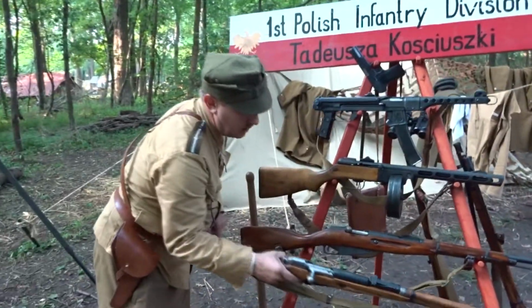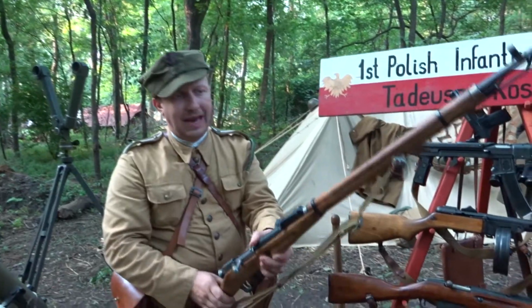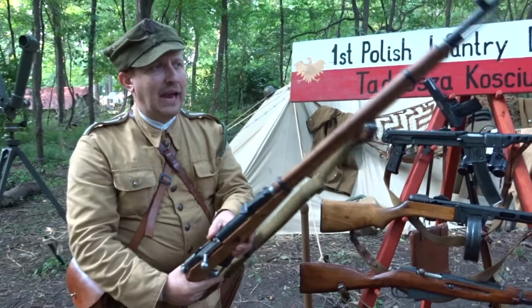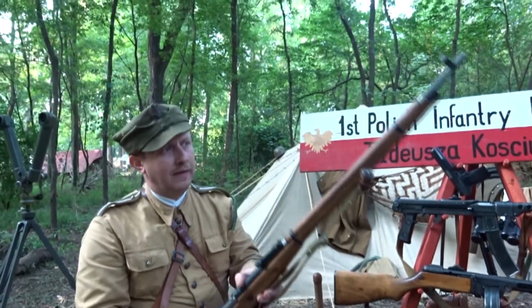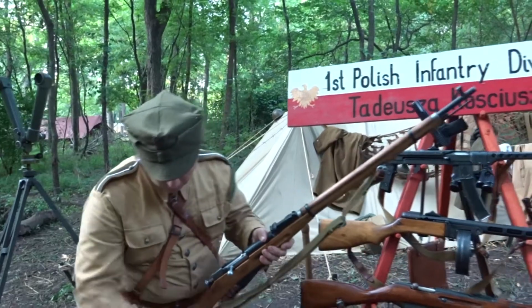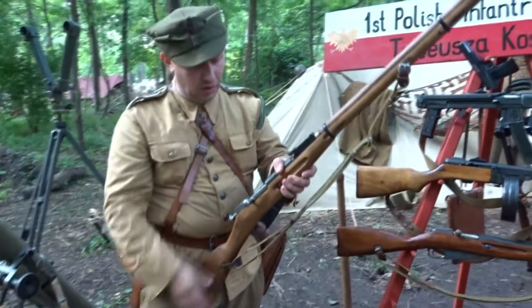This is the long version of the Mosin-Nagant. That's the most common weapon of any Russian Eastern Front infantry. It came with a long spike bayonet, which wasn't really in use. We have it right there. The spike bayonet wasn't really used in any attack. It was a holdover from World War I, so it wasn't used in charges. The same thing.